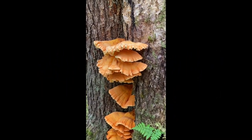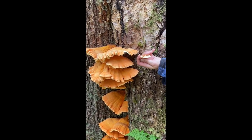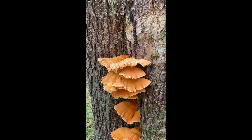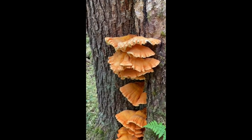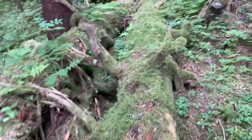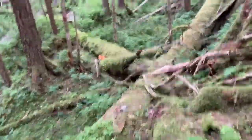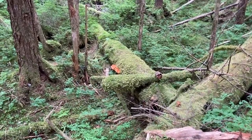So just try and pop some off with your finger. And the soft stuff we found doesn't do that. It's a lot thicker, and it bleeds a lot of moisture. That one doesn't, so that leads us to believe that these are a little tougher. So I think we've found some more, maybe. See if it's younger and fresher. This year's growth as opposed to last year's. Looks promising.